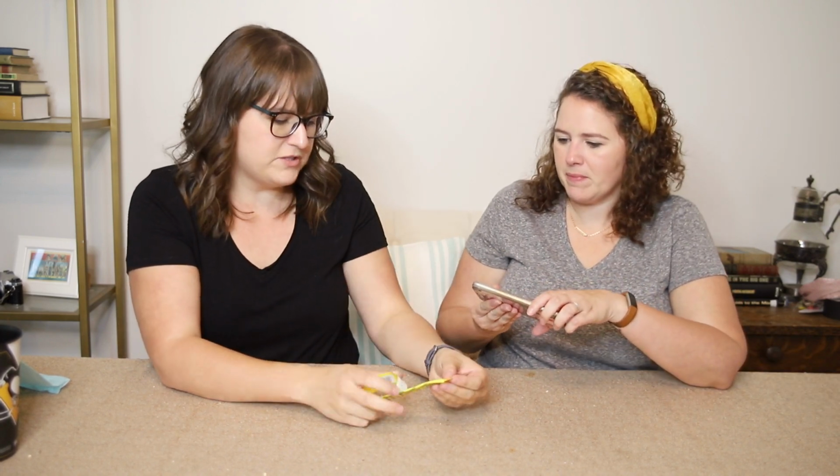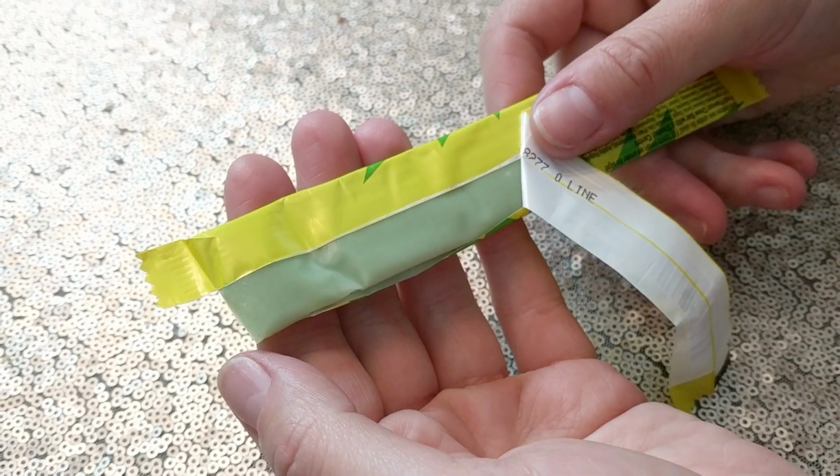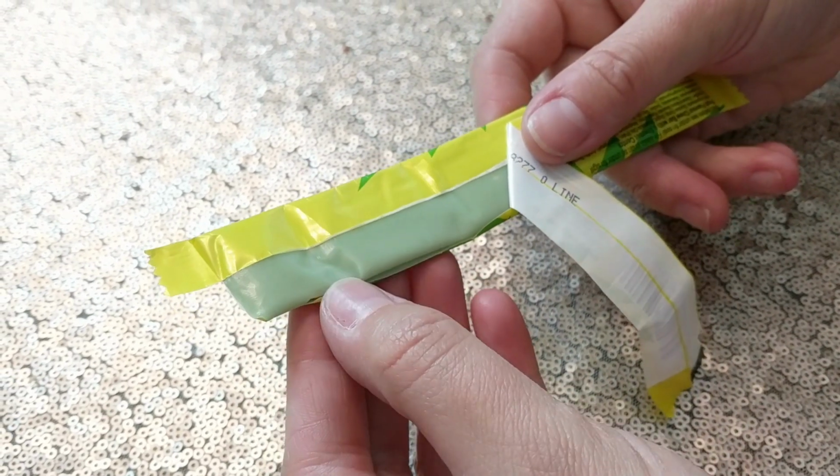It does say that it's free from artificial colors. Here, let me do a close-up of that. Kind of an interesting color. It's not a really bright green. It's not really showing up on camera like it looks in person. It's a lot lighter.